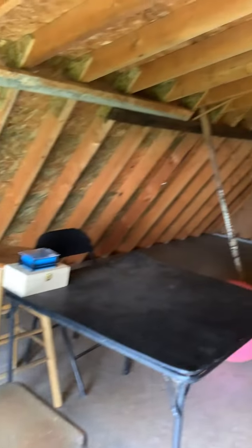The ladder is like paint. It's a paint ladder. There's stuff down there. It's another shed. So, this is our garage. What are you doing? Now, look at my Sarah. It's crazy.